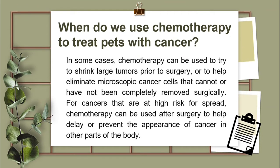When do we use chemotherapy to treat pets with cancer? Chemotherapy may be used as the primary treatment for certain cancer types or may be used in combination with other treatments such as surgery and radiation therapy.